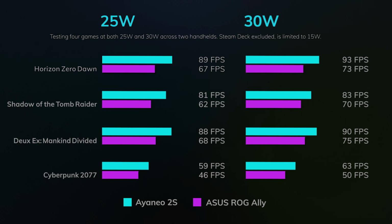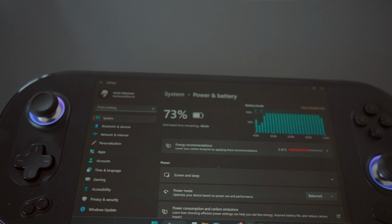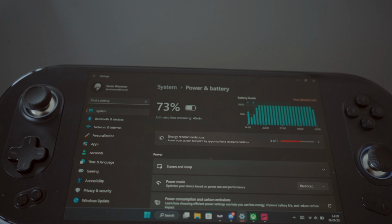And to even reach this, you need to hook up the ROG Ally to power. The AYANEO 2S can do this by running on battery, and you can even go as high as 33 watts, though not for long since it will empty that battery in no time. Which is one of the critique points I have, but it counts for all of these devices. If you care about battery life, all these devices will be empty before you potentially reach the next checkpoint in your game. At max power, I can get around 55 minutes out of the AYANEO 2S.